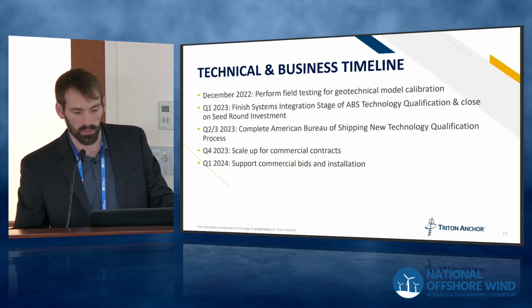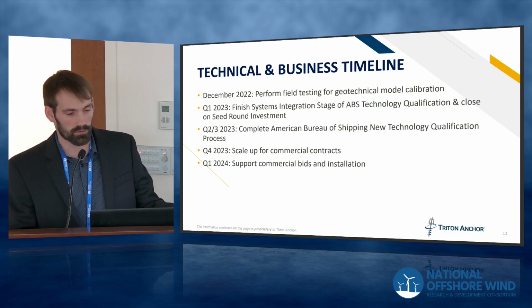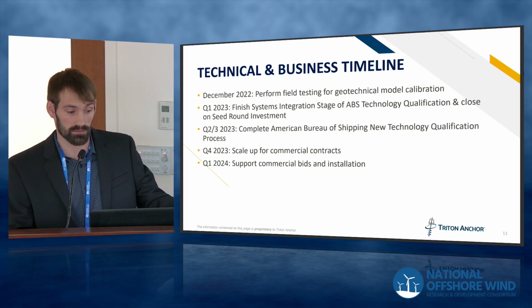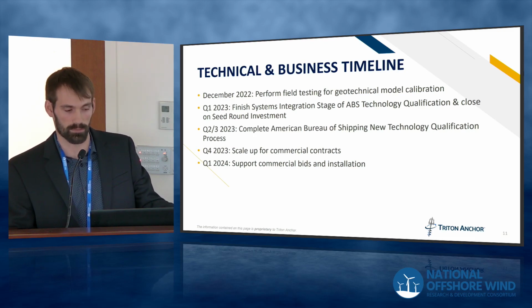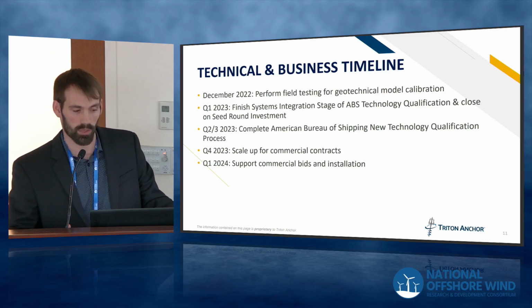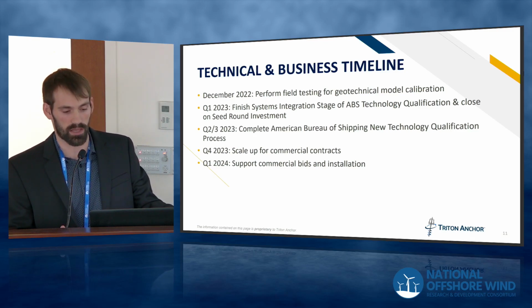So, where we are with this program and going forward. We're performing that field testing this month to calibrate our models. In Q1 of 2023, we're planning to finish that systems integration stage and then close on the next investment round. At that point, we will be completed with the NOWRDC program. At that point, we're going to move on to completing the ABS full process, which would be stage 5.